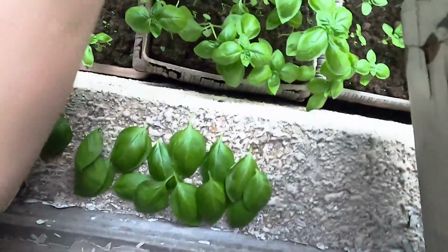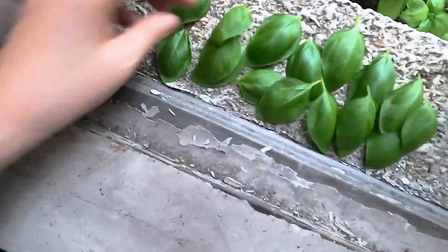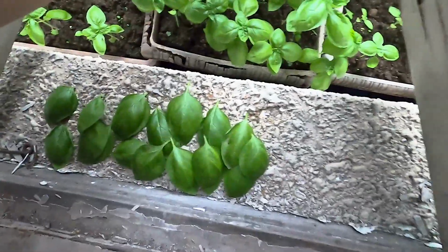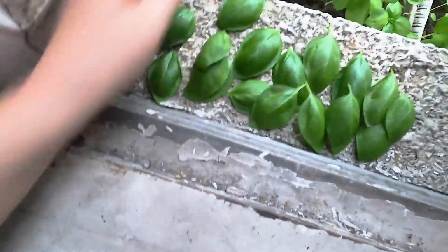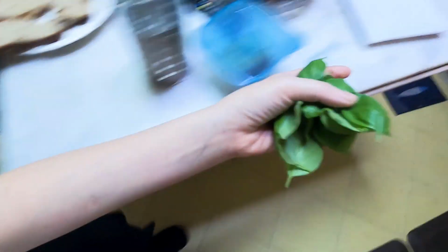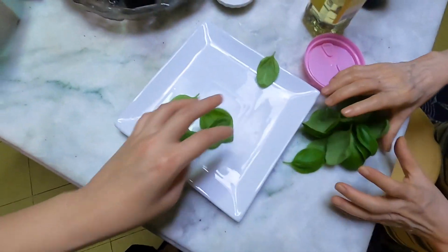So look at that. And aside from basil, I also grow oregano and rosemary. Woo, look at that. It's crazy. That's a lot of basil. Oh my goodness. Look at all of that. I am very pleased, impressed, and happy. Okay, here it is. Wow. I know it's loads. I know you said 10 pieces, but we might as well get as much basil as we can because they're just gonna grow and grow.